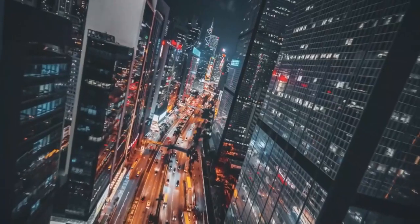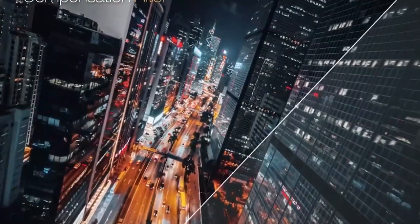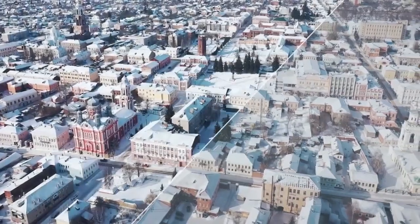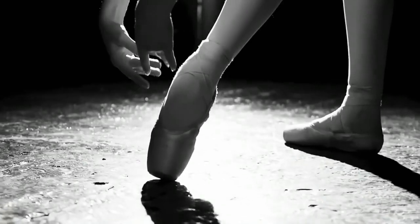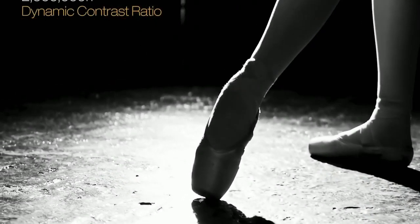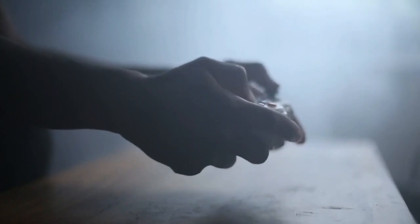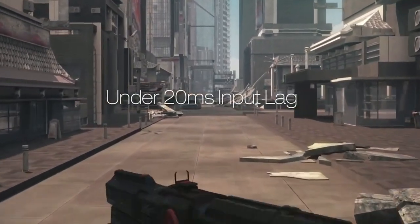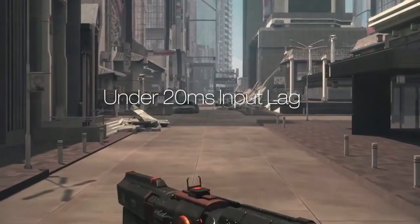The Pro Cinema LS12000 features a compensation filter that controls the polarization of light, allowing the projector to suppress stray light, dramatically enhancing the picture contrast, exceeding 2,500,000:1 for unbelievable black performance. It's also perfect for serious gamers who want to experience 4K at a blazingly fast 120 frames per second and under 20 millisecond input lag for smooth action and dynamic responsiveness.